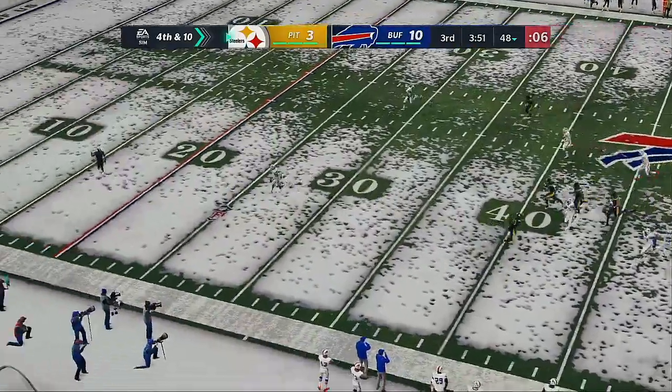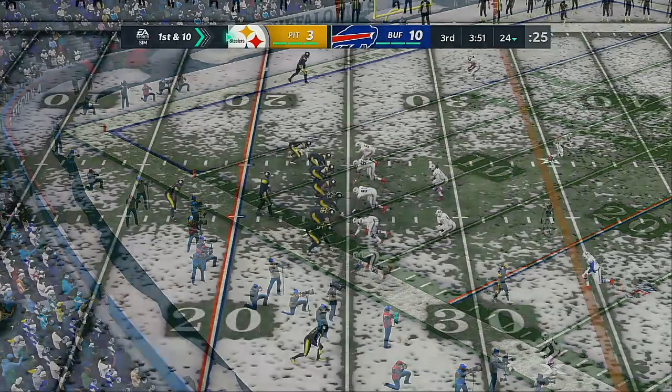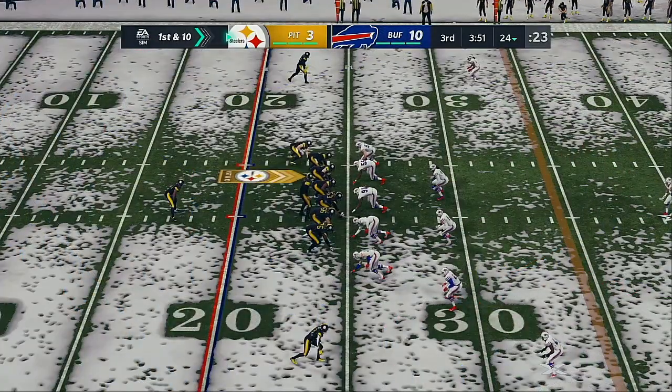This is away, but boy, headed straight for the sidelines. And this one will not be returnable as it sails out of bounds. The Steeler offense here about ready for their next drive.